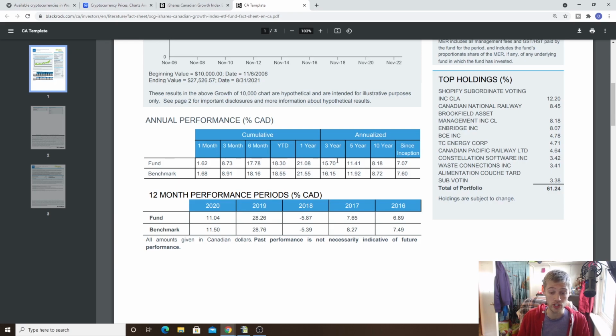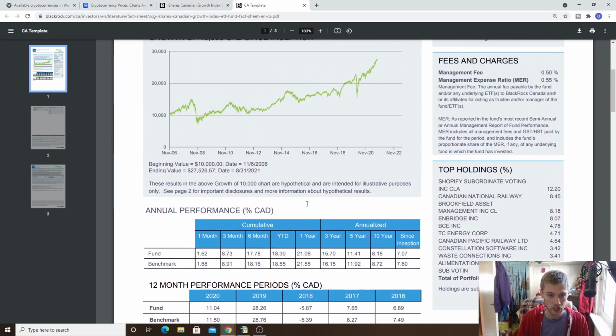So over the past 3 years, it's up 15%. Over the past 5 years, average return of 11%, 10 years 8%, and since inception, the average return is 7% per year, and we can see the last 12 months here. So that's interesting to note if you guys want to take a peek at that.